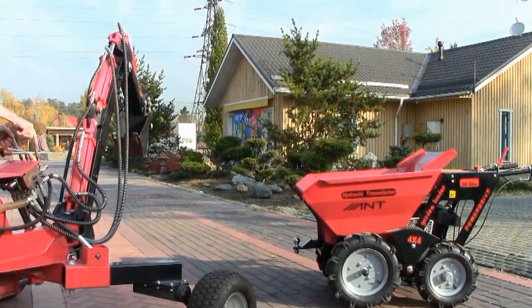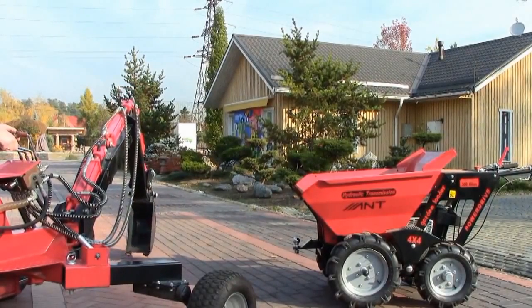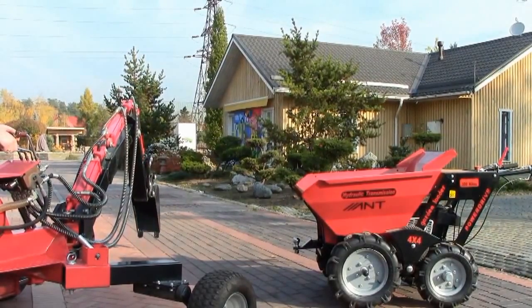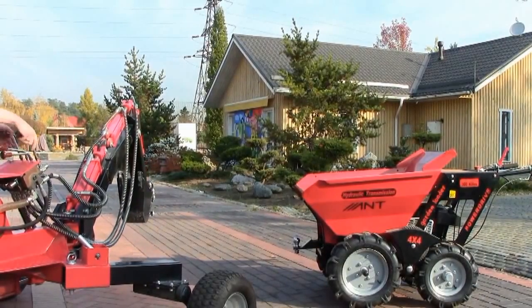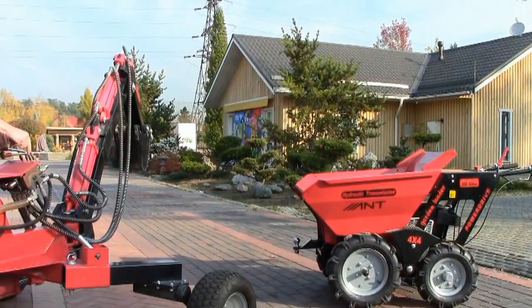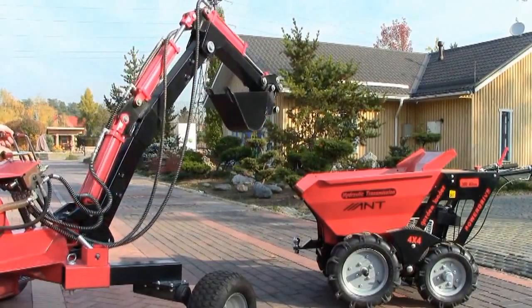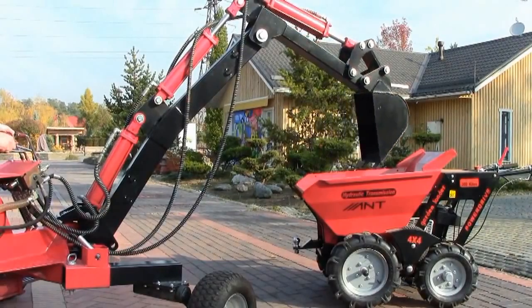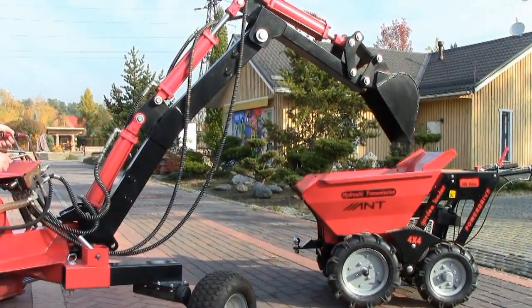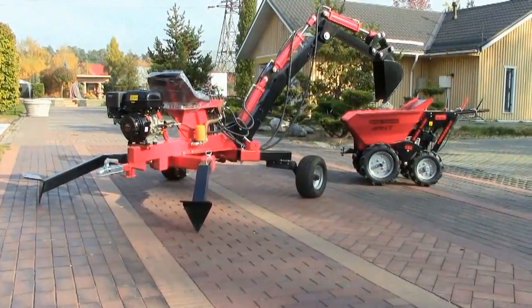So on the one hand the mini dumper is a great assistance in moving the backhoe. On the other hand it helps very much with the digging process. Everybody who sometimes does digging jobs knows that removing the ground dug from the hole is a very tedious and difficult task. For example, when you dig a foundation, it's a big problem how to remove the ground from the hole. With the mini dumper it's no problem anymore. You can unload a bucket of the backhoe right into the body of the dumper, then it's very convenient to take the ground to the proper place and unload it there.